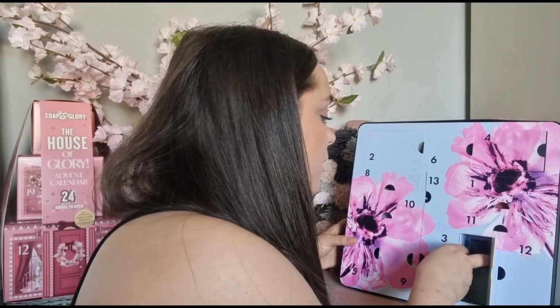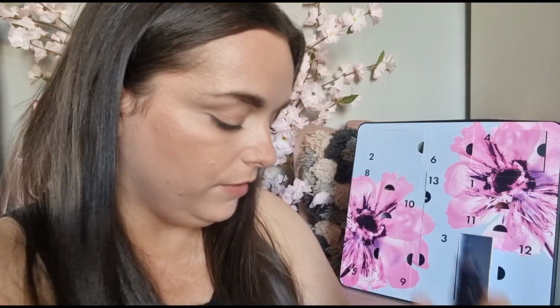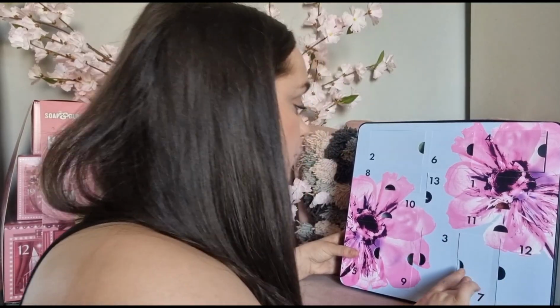Number 7, which is here. I like how simple it is to open up. And we have got the Jasmine and Lime Blossom Body Mist. Now, I'm sure this was one that we got last year, this scent. I'm sure it is. If not, the bottle's the same colour for sure. Yeah, I feel like I've smelled that before. Very fresh, herbally fresh. That's how I would describe it. So we got that. Size and all, 50ml.